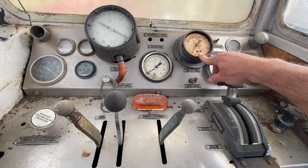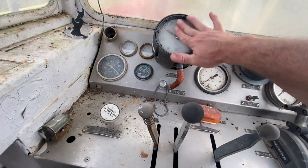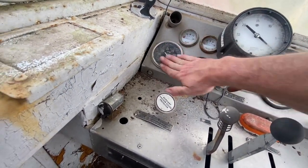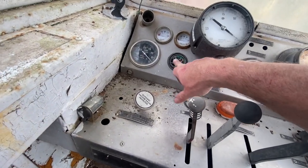Auger PSI, left and right fuel tank, main pump pressure, auto bilge, main vacuum, oil pressure, temp, RPM. Hey, there's a battery, guys. And battery. Let me cut the key and see if it does anything.